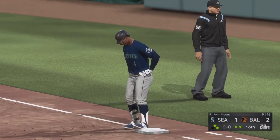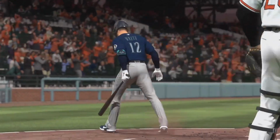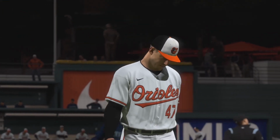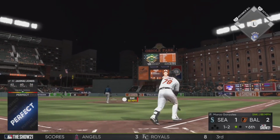Let's see if they can capitalize here and possibly tie it or take the lead as Evan White, he's just a window shopper because he's just looking. A big strikeout for John Means that will end his day. 6 innings, only 1 earned run. Got a little bit lucky in certain situations, but he did play quite well.